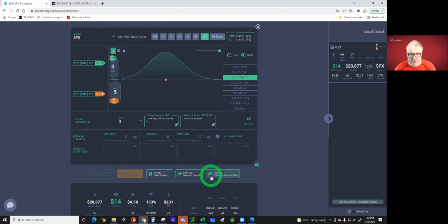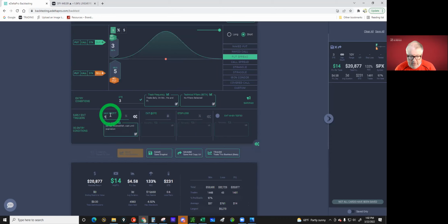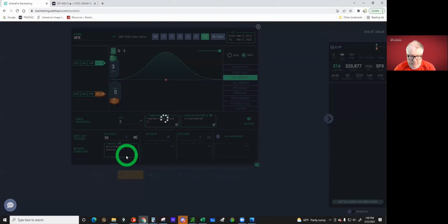Now, what you then do is say, okay, well, what if we take it off at 50%? Sprintwig said not to reestablish, wait till expiration. Yeah, I think that's what we do. So Sprintwig found out that did not work out as well. Let's see if it does. Let's see what we did here. See if that changes anything.